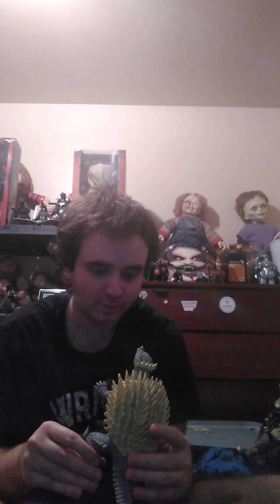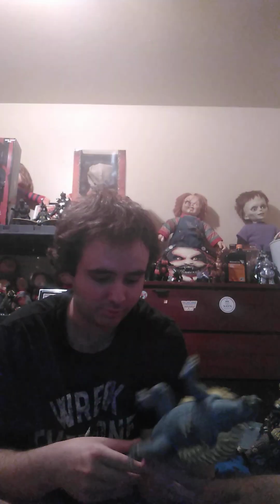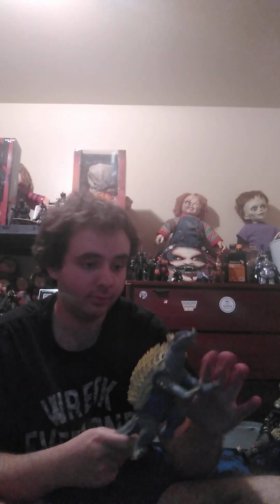Final Wars Anguirus. It's sad, man. I remember going into Toys R Us and just seeing these toys. It's so sad. But yeah, Final Wars Bandai Anguirus. Great figure, by the way. Way better, in my opinion, than this other one that I have.